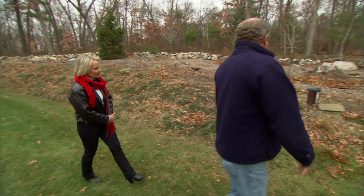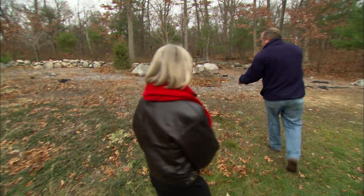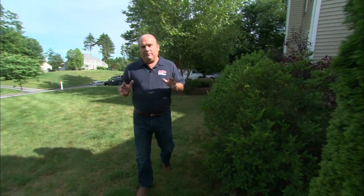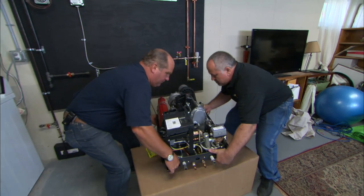Amazing. With geothermal, we actually could use the heat that is below our feet, down under the ground, and go into the house. We can use it to heat the building. Contrary to popular belief, central air conditioning doesn't make cold. It actually removes heat from inside the building, leaving cold. All right, let's get started.